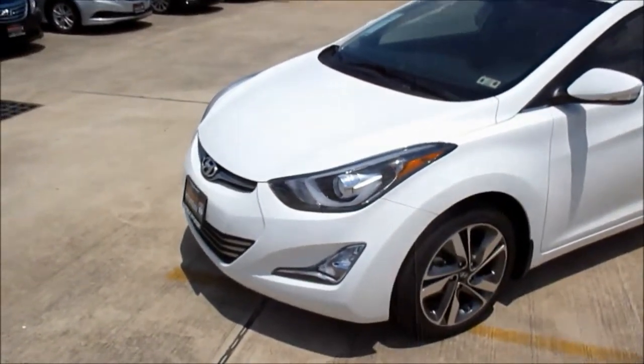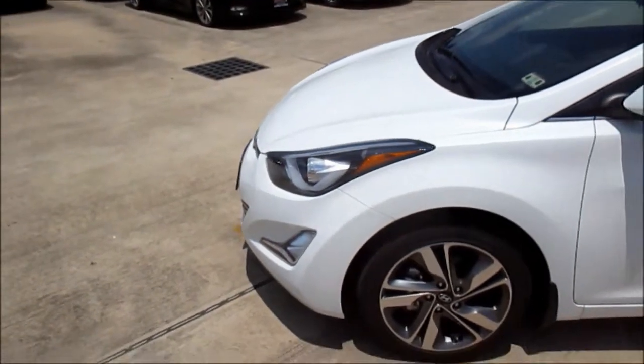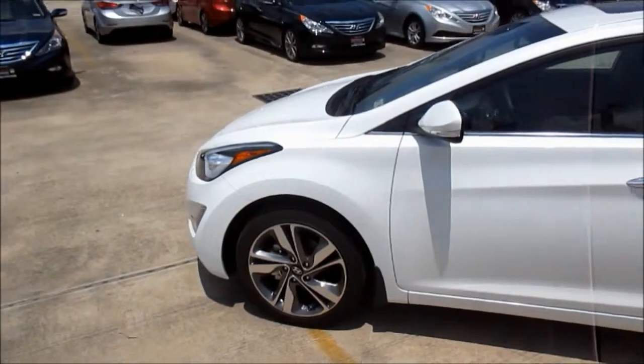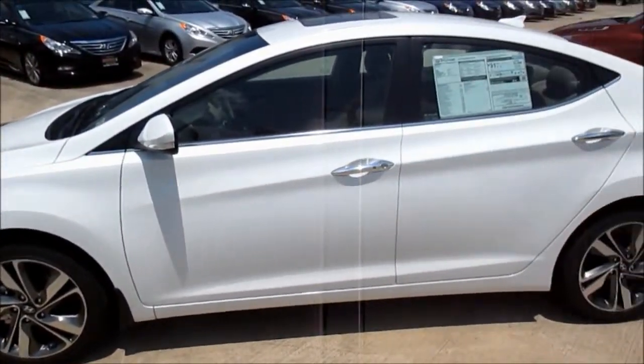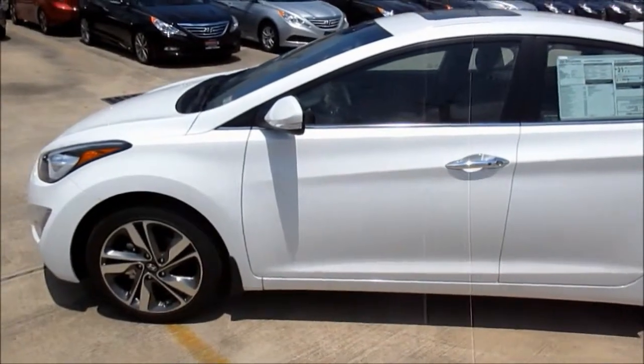To begin with, our fully loaded Limited tester today is wearing the pearl white exterior. Our particular vehicle here is also sporting the available technology package for the Limited Elantra, features of which we'll cover at their appropriate time during the review.